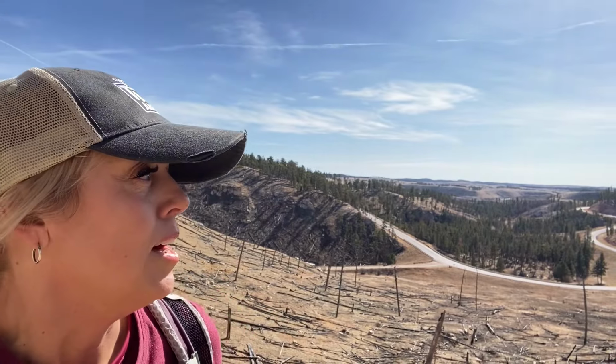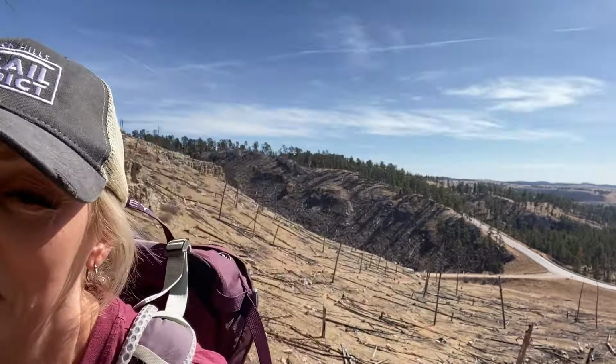But yeah, so this section here, I've already taken my hoodie off. It's pretty warm. But once we get to the top here and start looping back around, it will go down, and there are some shaded spots down near the creek. So if you're doing this trail in the summer, just keep that in mind. It's gonna be warm climbing up this first section here.